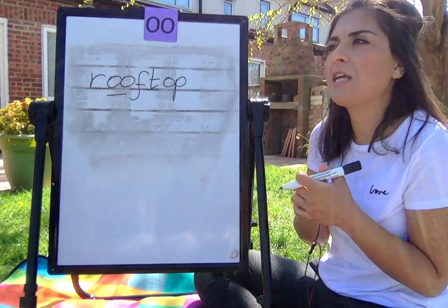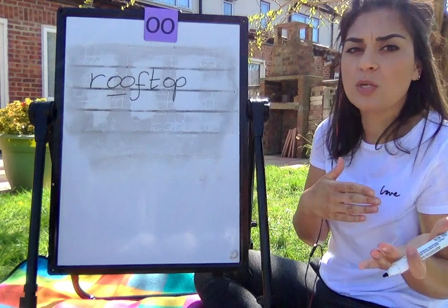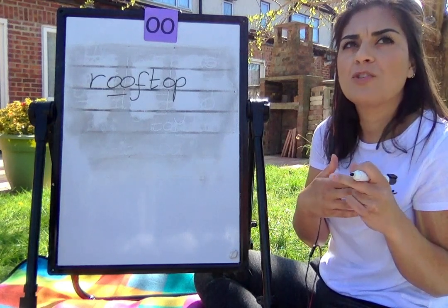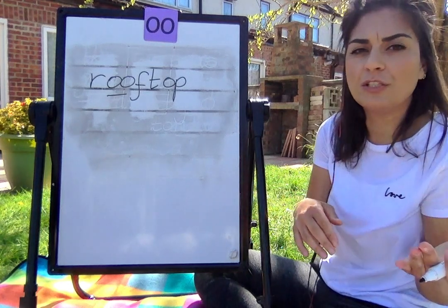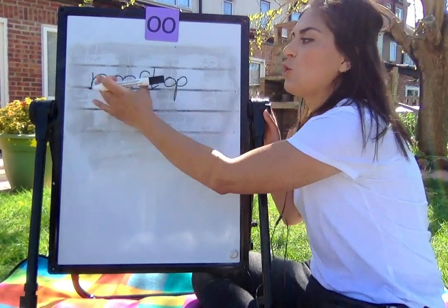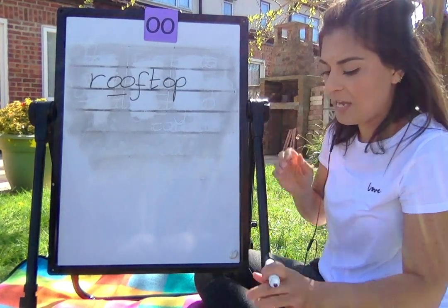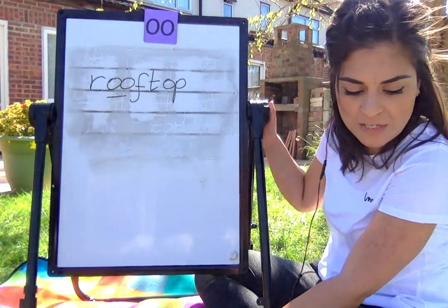But if I try to break up a polysyllabic word like children, chill and dren are not two separate words. So that's not a compound word. A compound word is made up of two separate words put together. Okay, so rooftop is one word, it's a compound word. Okay, let's move on to our sentences.